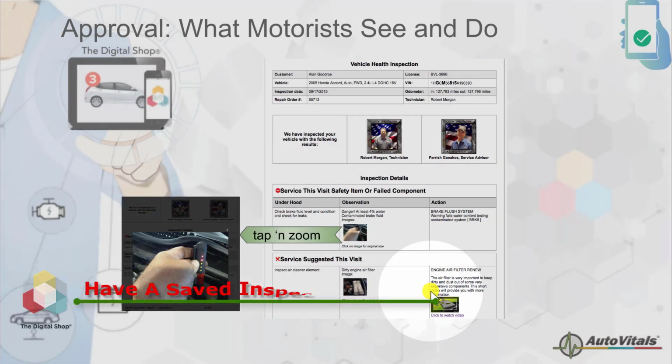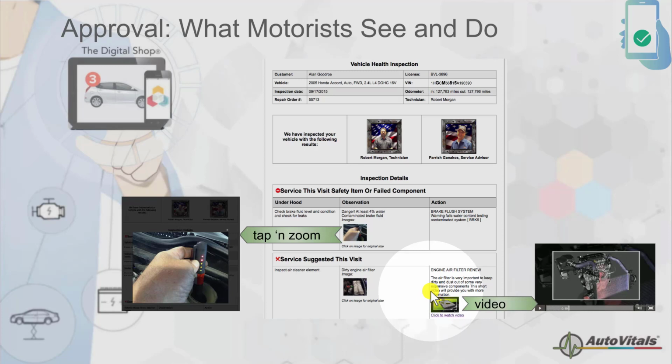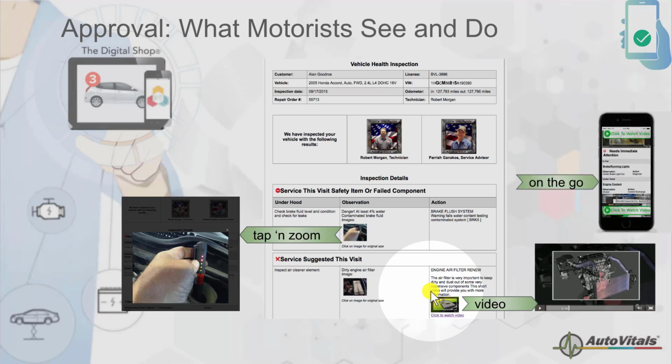Once again, make sure your customers know at drop-off how the tool works. Bookmark an inspection result and show them that they can tap on it, and it's going to let them zoom in and out. Make sure that they know there's informational videos here that will tell them about systems and components on their vehicle. And an important thing to remember is we want to make sure that they have everything they need to make good decisions while they're out and about. So again, we want to be able to stop their thumb as they're scrolling through the device on their phone.